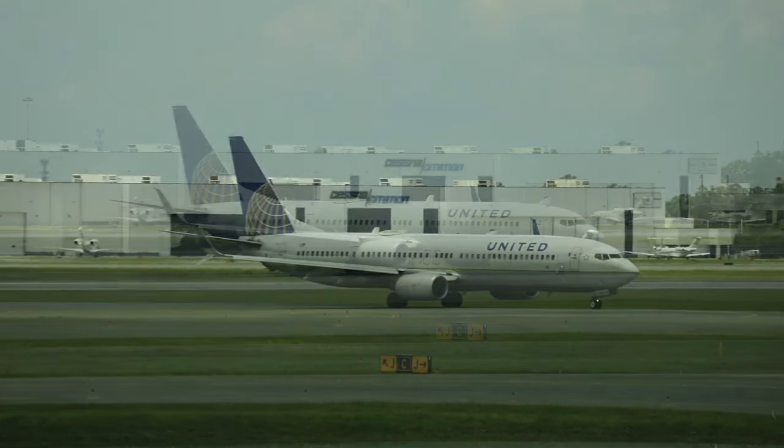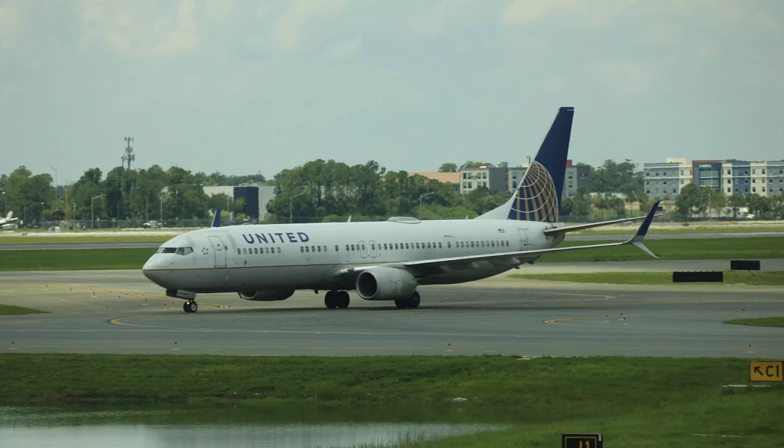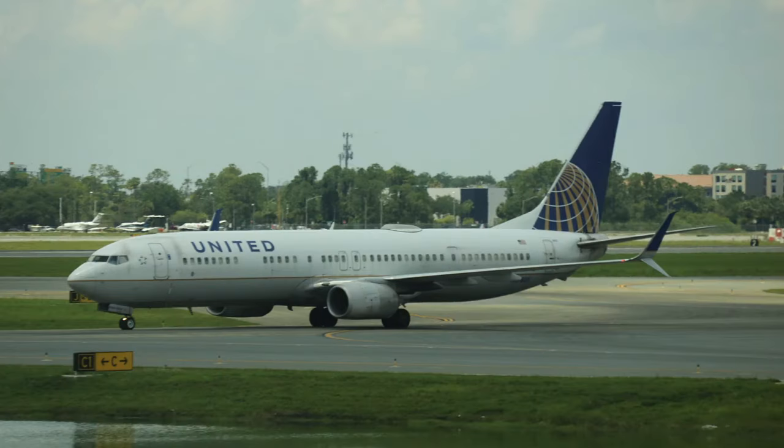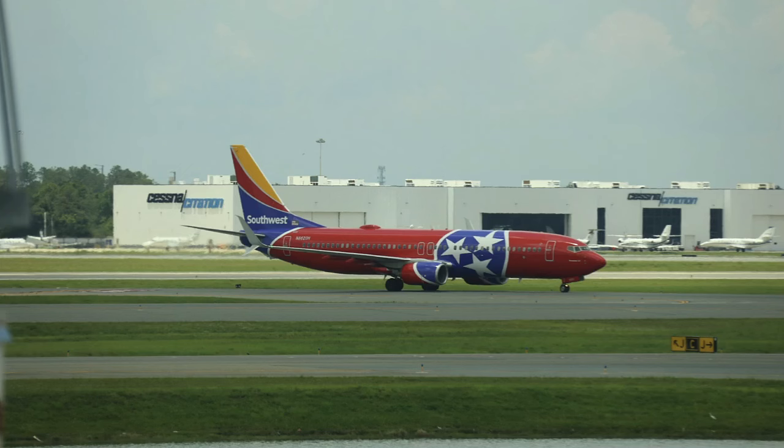Alrighty, everybody, welcome back to the United 737-900ER. Looking quite nice. I guess this Citation also has a hangar here, which is pretty cool. Orlando, huge airport, so looking all good. I'll have to do some real work to get the contrast and all that lined up on this picture too. So still looking good though, glad to have it.